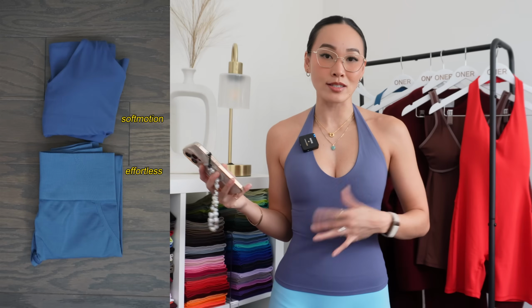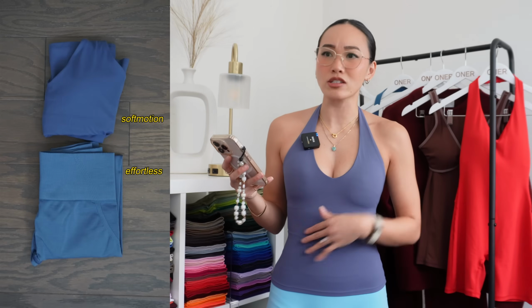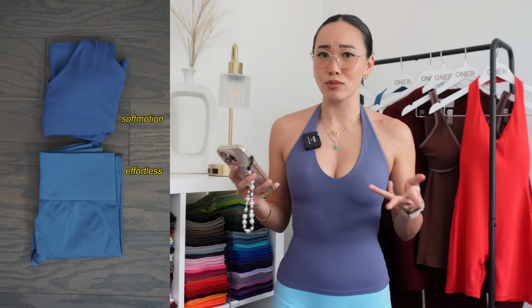Alrighty friends, last but not least, to close out days 1 through 6, we have the return of Miss Slate Blue. It has been so long since we've seen Slate Blue. I genuinely don't even remember the last time. I think I bought Slate Blue Effortless during one of their first ever birthday collections, so this is very nostalgic for me. I'll go ahead and post fabric comparisons up here for you to see, but we don't have a lot to show just because, again, we haven't seen Slate Blue in a hot minute.